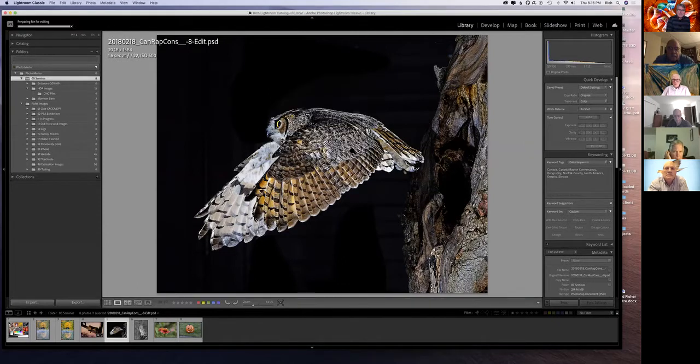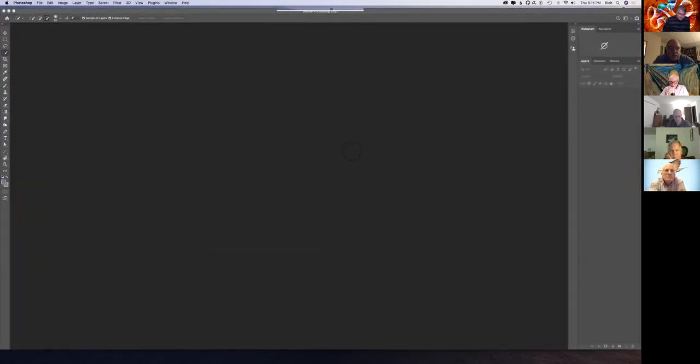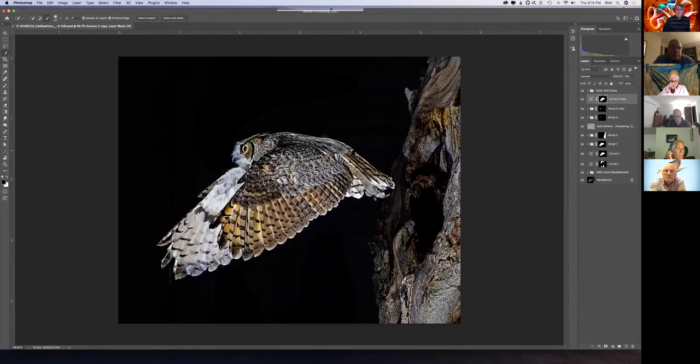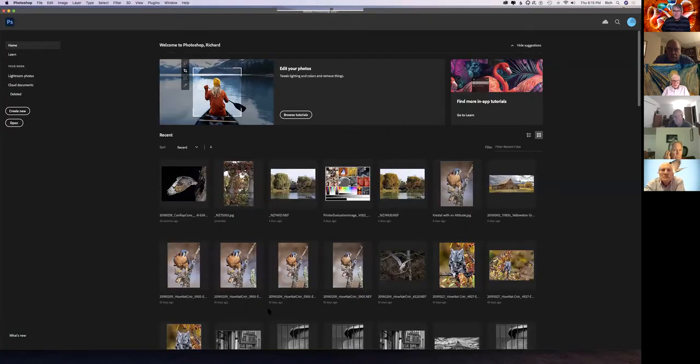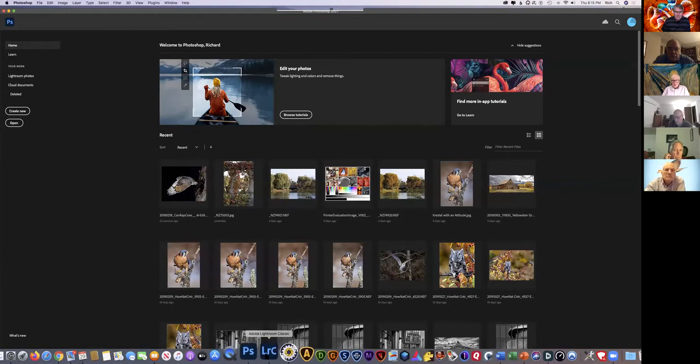So let me just edit the original for a moment. This should open it in Photoshop, the latest one coming up. And hopefully you can see that on the right-hand side, there's a whole bunch of layers I have in this picture. Does everyone see that? That's important, that you just see there's a bunch of layers there. Let me just close that and come back to Lightroom here.